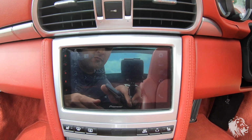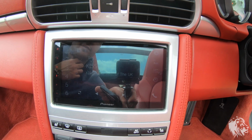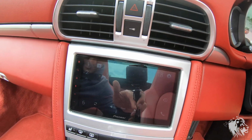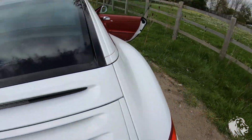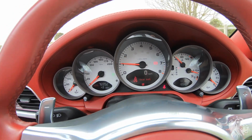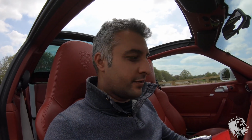Also, when you put it in reverse, it's got a rear reversing camera, as well as the audible sensors at the back as well, which were the factory fits. Let me just start the car up as well. So you can hear exactly how great it sounds with the switchable sports exhaust. So this car's got the switchable sports exhaust, which I think sounds sensational on these cars. Hopefully you just heard the valves. It sounds very gruff.